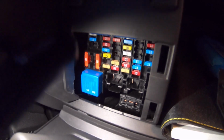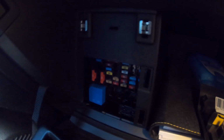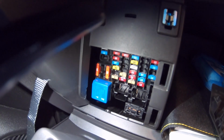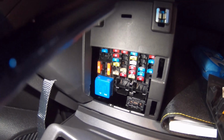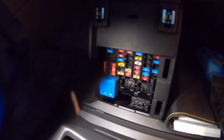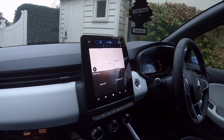Can you see it there at the bottom? It's this one right here. That one there is the transport mode switch in the bottom right hand corner. Basically that has to be pulled out to be out of transport mode, and mine was pushed in, and that's what caused the whole issue in transport mode. When the RAC guy fixed that, everything came to life.